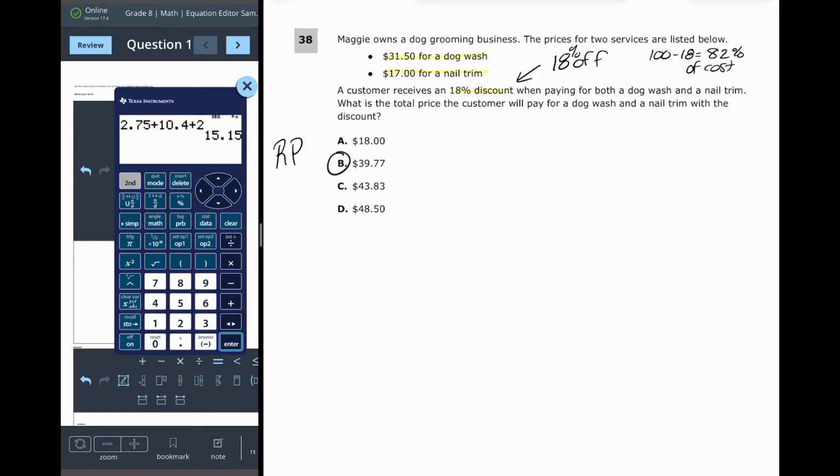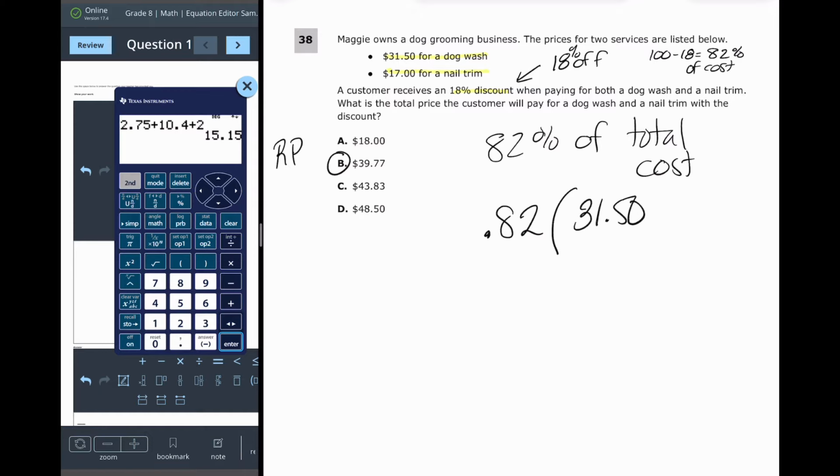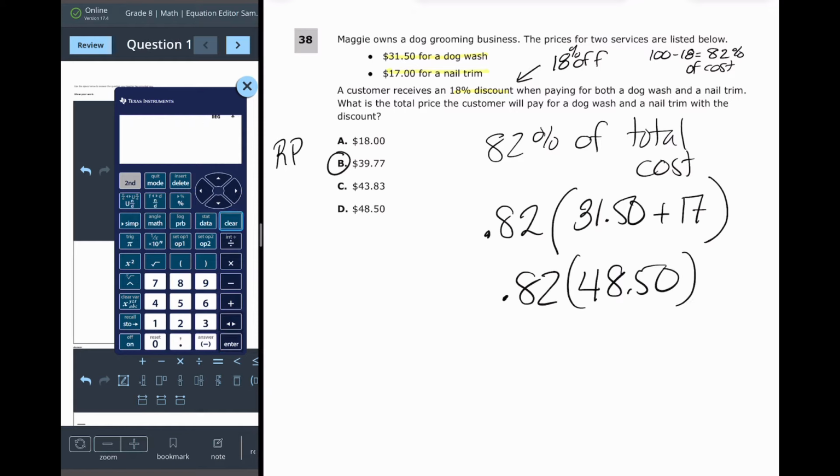Okay, so since we know it is 82% of the total cost, I'm going to rewrite that as 82% times 31.50 plus $17. So we're going to add those two together and we get 48.50. Times that by 82.